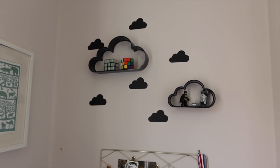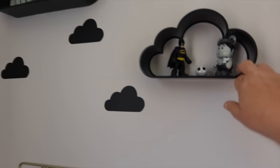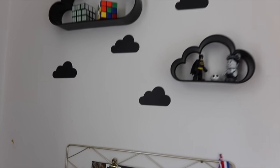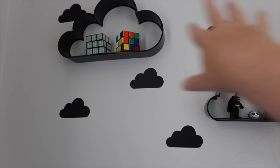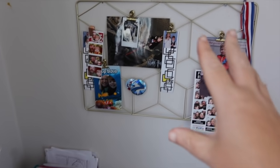Those clouds hopefully will go back up. I don't know how that will work, because I don't know if we pull them off, whether the sticky stuff will come off. But I really like those clouds. Oh, and what I could do with the clouds is have a little lightning bolt coming out. And maybe we'll put some Harry Potter Lego. We'll put some different pictures here.